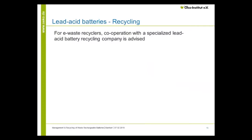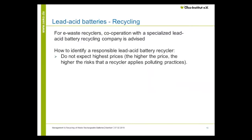So basically for e-waste recyclers, you might all receive mixed e-waste. Seek cooperation with a specialized lead acid battery recycling company. If you do it yourself, be aware you need quite some investments ranging into several millions US dollars.